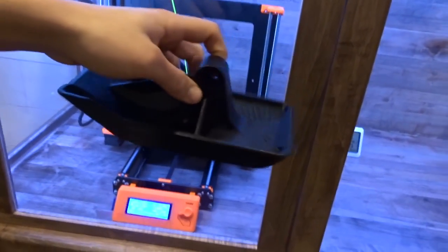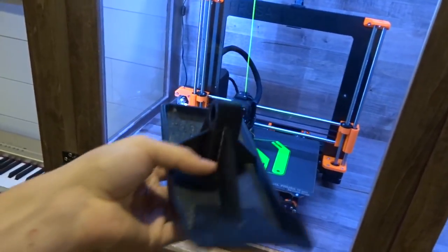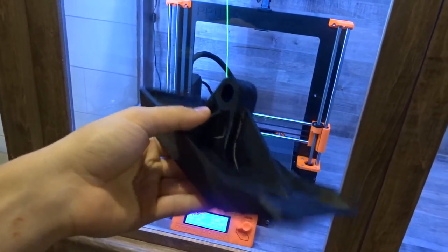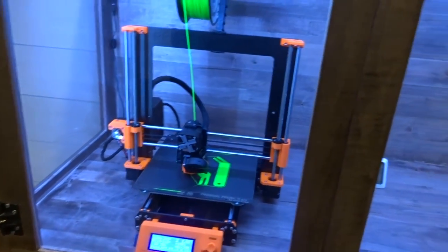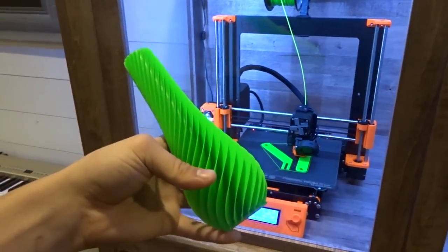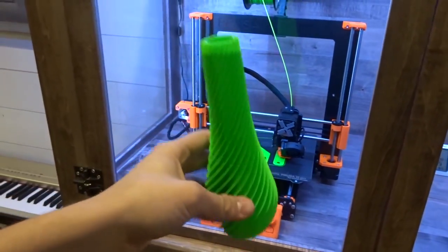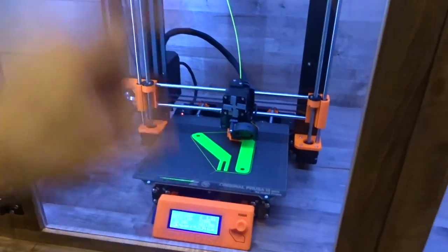First off is this scooter ski here. This was printed in black ABS, and this is a pretty ambitious print for ABS. That should have been printed in PETG, it'd look better. Then this vase here was printed in some green Solutech ABS, and this is an absolutely perfect print. That turned out so good. And then I have some GoPro mounts here for time lapses.